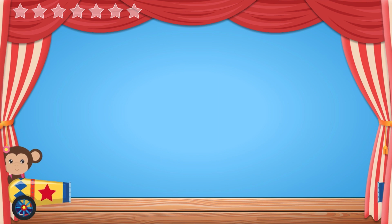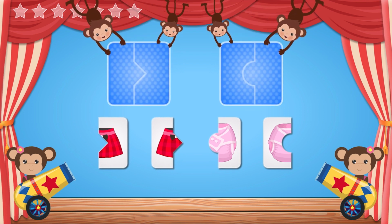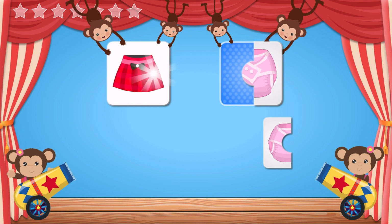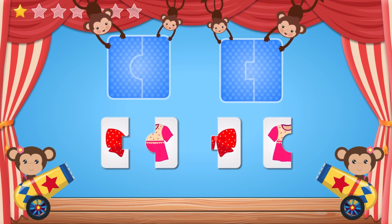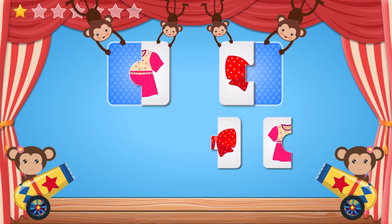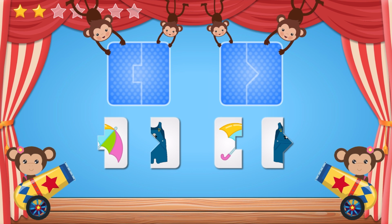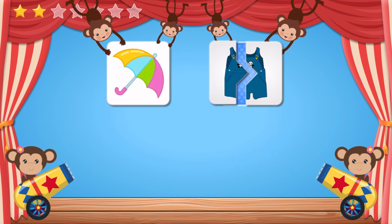The twin monkeys got their pieces from the pictures all mixed up. Place the pieces to their correct place. Skirt. Diaper. Bow. Dress. Umbrella. Pants.